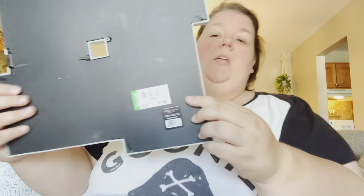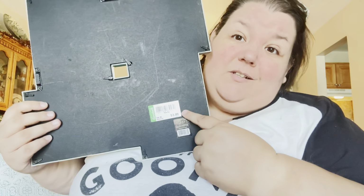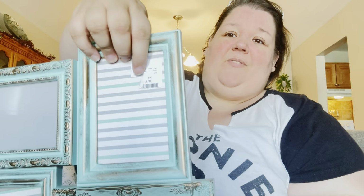Let me just show you. At least Goodwill knew enough to put the price back here. But wherever they sold this, they put the sticker there. Why do they do that? But anyways, I loved this piece.